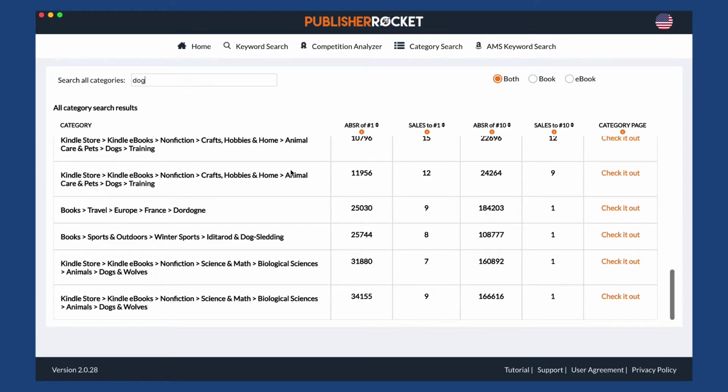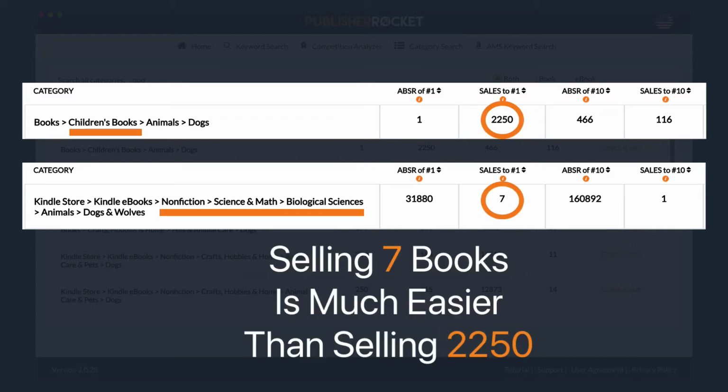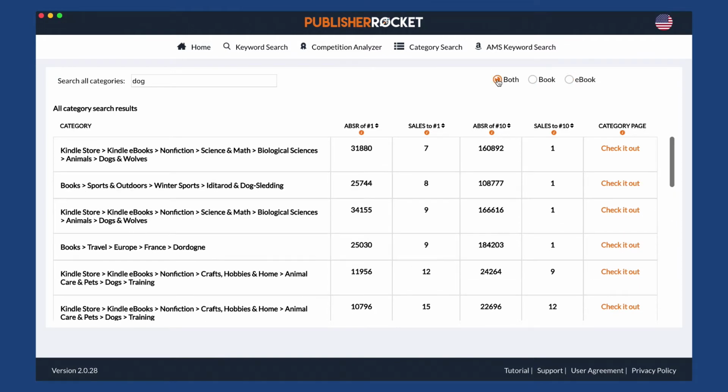This helps to save time because there are dog category strings in the main categories of calendars, humor and entertainment, crafts and hobbies, science and math, sports and outdoors, nonfiction, and more. But with this, all possible dog categories will be listed for you in one simple action. This can really help because through this, as you just saw, you'll find some real gems hidden in main categories no one else would think to look for them in. Also, just like the previous method, all the data from before is still there, and you can rearrange the categories by clicking here. You can also decide to change the filter by clicking here, and if you want to go back, just delete what you've typed in.